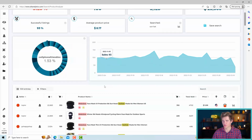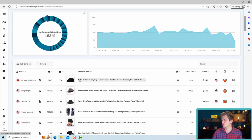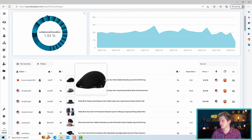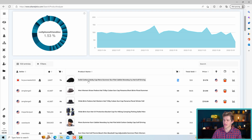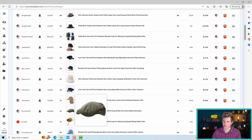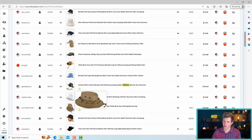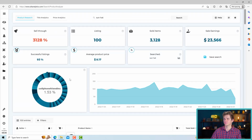And of course, you can filter out, exclude Vero, all right? Just to be safe. And then you look down here. So for example, this hat here has been sold 74 times in the last 30 days for $9.78. It's good to see. What I like about this sun hat is that you have so many types of sun hats. So this is also a really good starting point of research if you want to dig into sun hats.